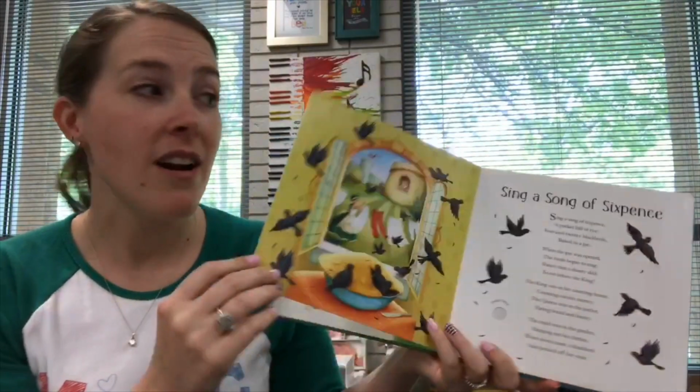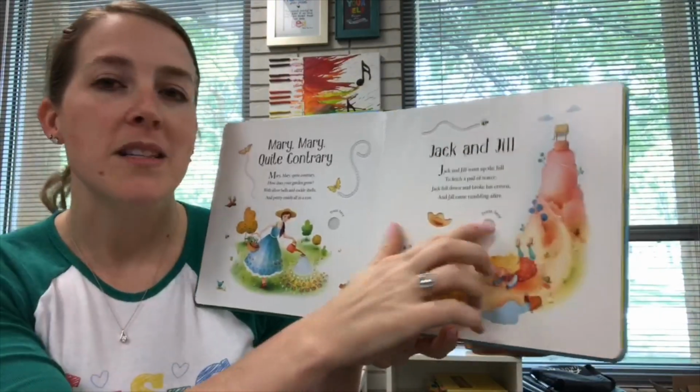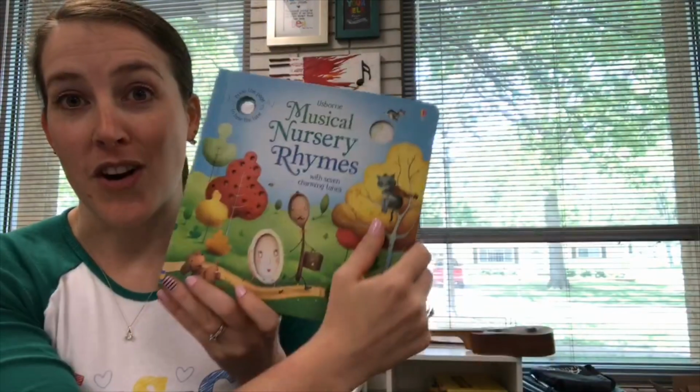For being a music teacher, I am very strict in my house about noisy toys and noisy books, but I love these because the music is beautiful. They're really pleasant to listen to, and again, it's working on these beautiful literacy skills with our nursery rhymes.